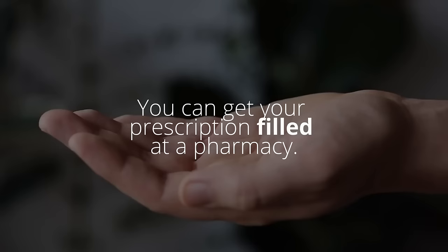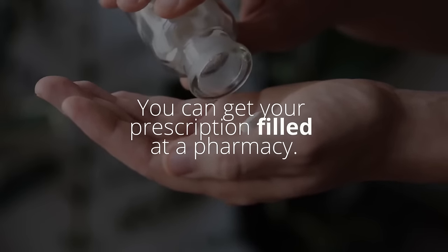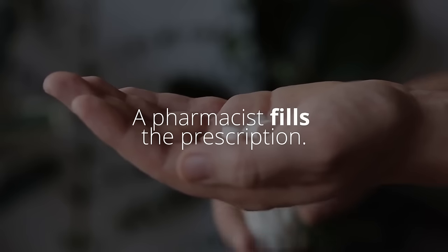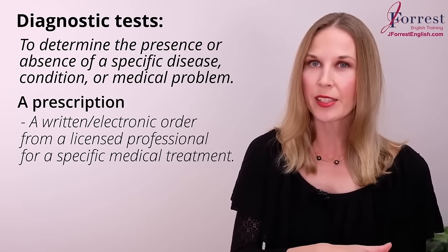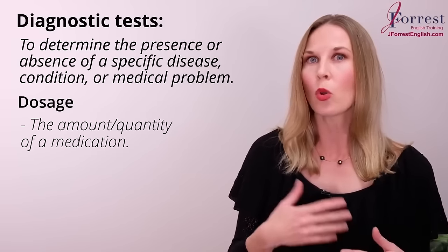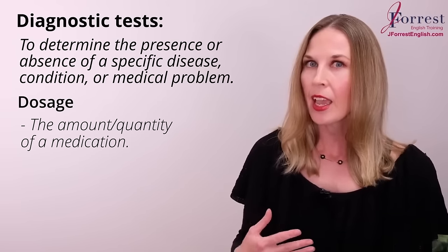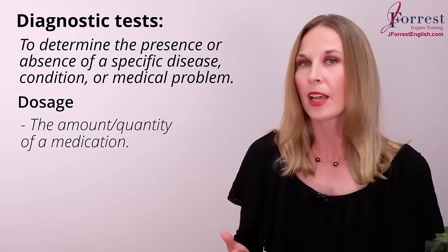You can take your prescription to a pharmacy because at the pharmacy, of course, there'll be a pharmacist, and a pharmacist fills the prescription, which just means they provide you with the medical treatment. On the prescription, it will tell you what the dosage is, and this is information the pharmacist needs. The dosage is the amount or quantity of the medical treatment, like a specific drug. So how much of that drug are you getting, and what is the quantity of the active drug in each pill that you get? That's the dosage.